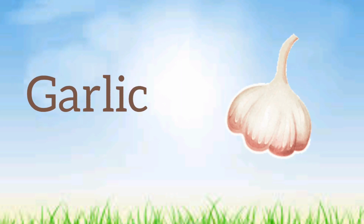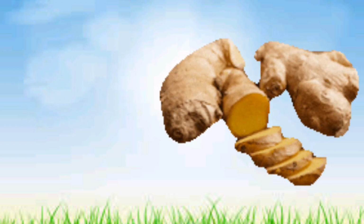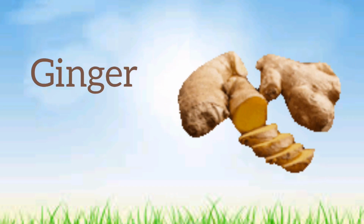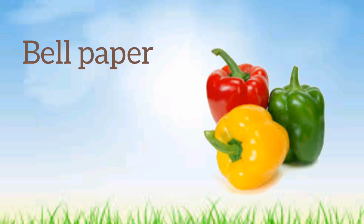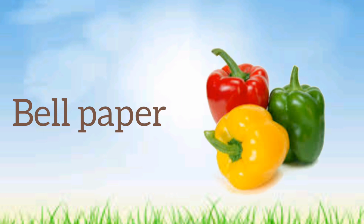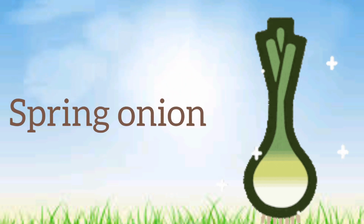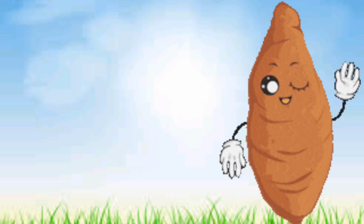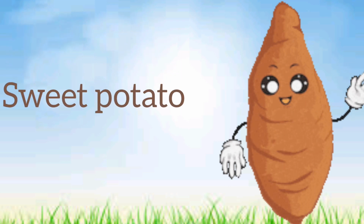What is this? Garlic. What is this? Ginger. What is this? Bell pepper. What is this? Spring onion. What is this? Sweet potato.